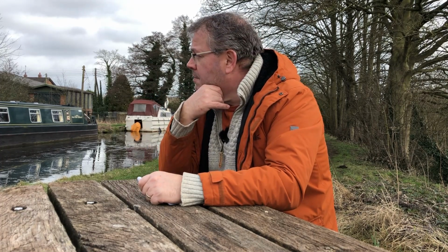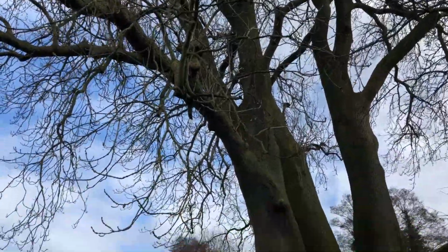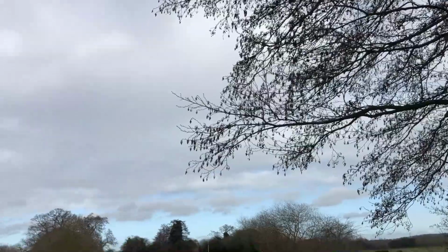Now this is a canal that we've done a lot, myself and Mrs. Lumsden. We like it. We really like the Staffs Worcester Canal. I think it's beautiful. There were some great locks. It's really nice. There's some nice pubs, nice towns, and just down about half a mile from where I'm sat now is Tixall.